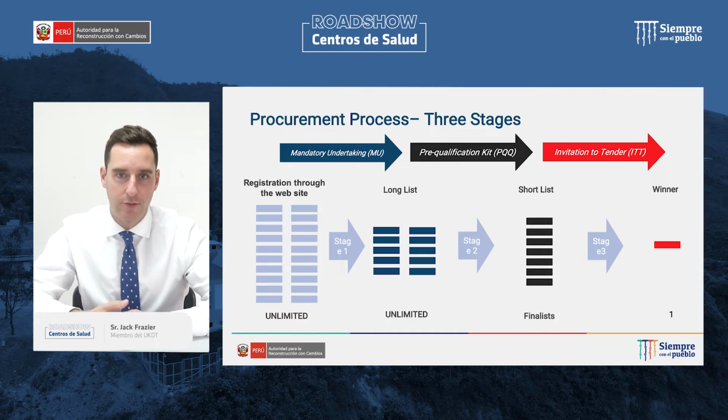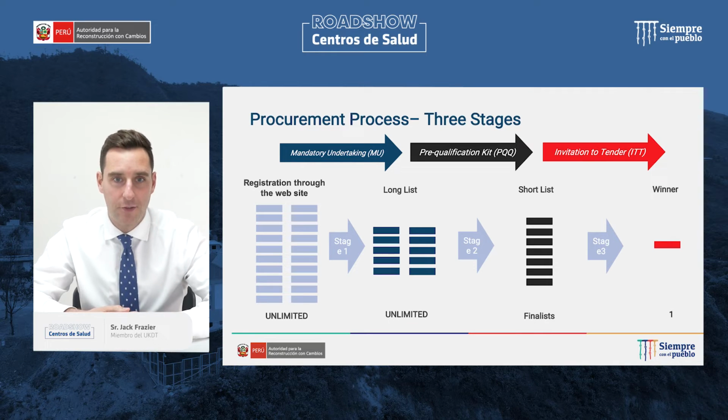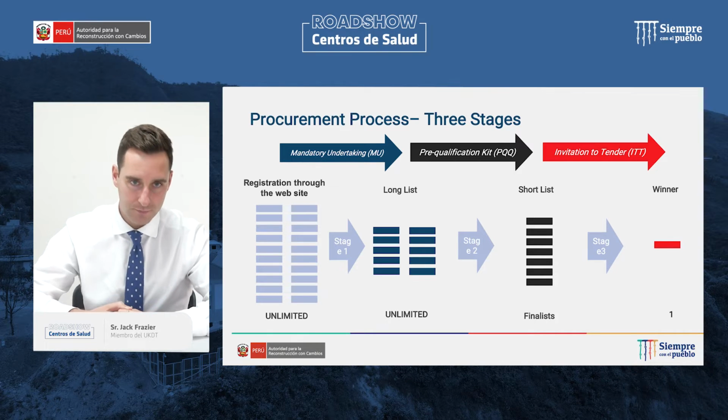Slide 5, process. The procurement process we intend to run will be undertaken in 3 main stages. They are the mandatory undertaking, or MU, a pre-qualification stage, which includes a pre-qualification questionnaire, or PQQ, and an invitation to tender stage, or ITT. This graphic illustrates how we move along from a long list of interested suppliers to one supplier who has won the competition and has been awarded the contract.